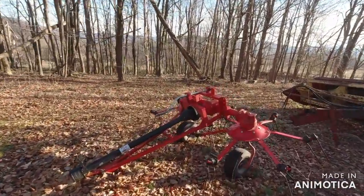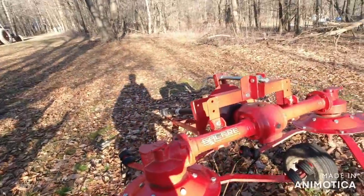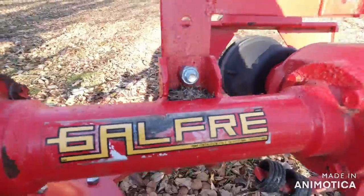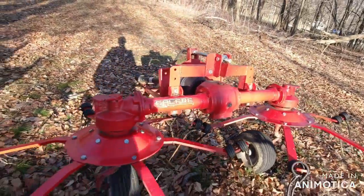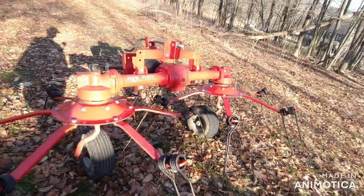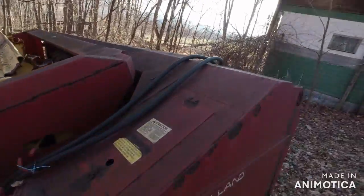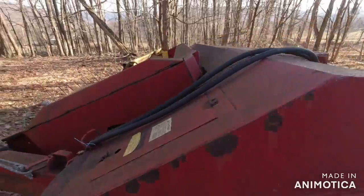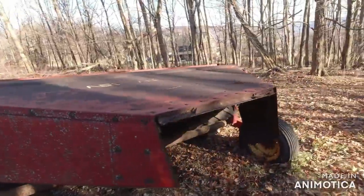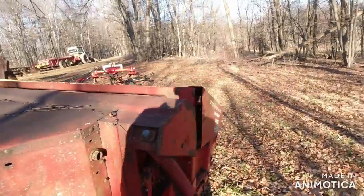And then here's like a Fireburst or something spreader, a Starburst, Galfer, 2-star, Tedder. I like this thing a whole lot better than the other one. I don't know what the other one was. Here's a New Holland 489. Yeah, 489 9-foot cut. Needs something in it. I'm not even sure what this thing needs done to it.